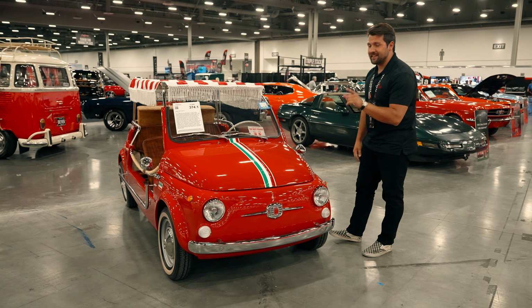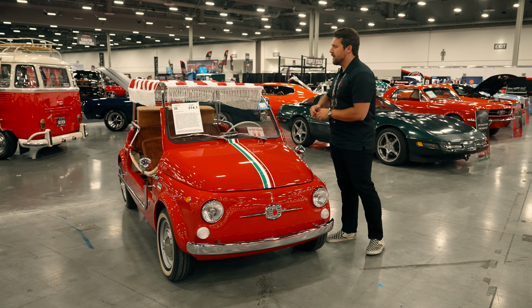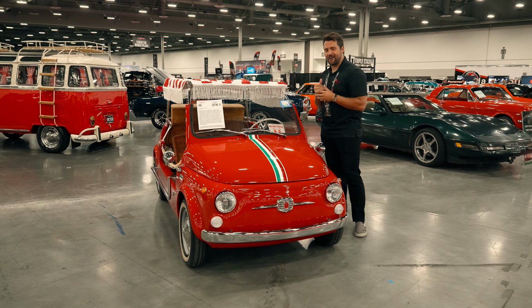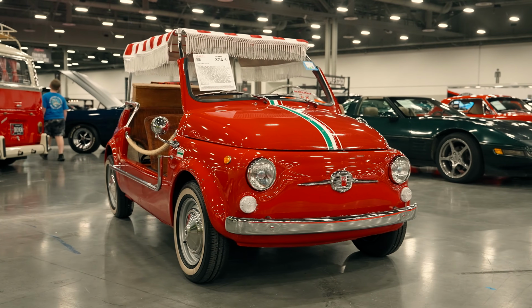So today we're taking a look at a 1968 Fiat Jolly, and as you can see, I'm about 6 foot for scale. These are fairly little cars. Now let's talk about a little bit of where the history of these cars came from.